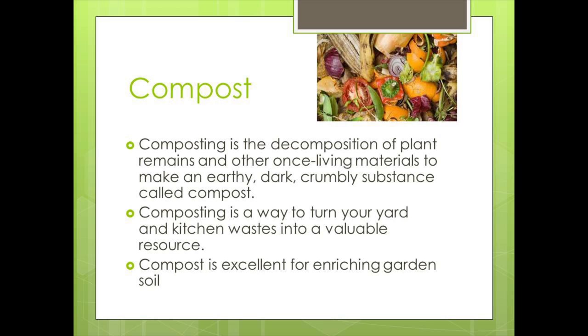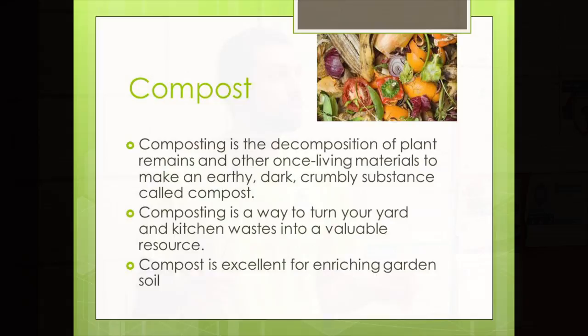We talked about how having natural organic compost in your garden will increase the health of your soil and will really prevent diseases and encourage growth. So this is a great way to use something that you would normally throw away and turn it into a great benefit to your garden through a number of means. Just as a base definition, composting is the decomposition of plant remains and other things that were once alive into this dark, earthy, crumbly material that is great for your garden. So it's a valuable way to turn waste into something beneficial for your garden.